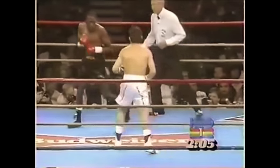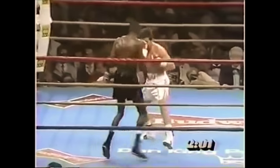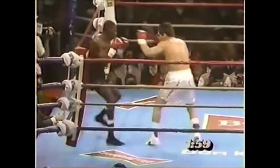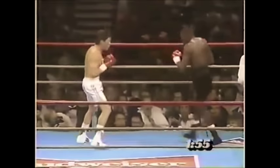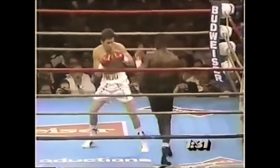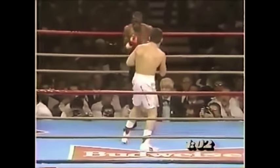Distance. Good right hand by Mayweather, but Julio Cesar Chavez has one of the best chins in boxing. He is willing to take punishment to dish out more of it. He absolutely cannot move at this pace for 12 rounds. Kind of an interesting contrast early.